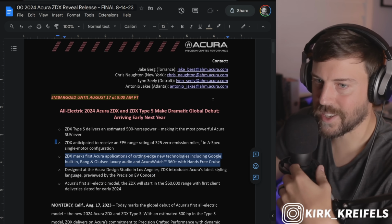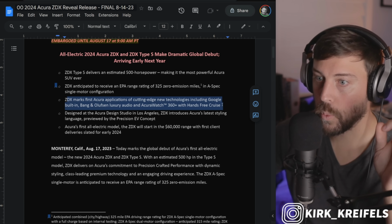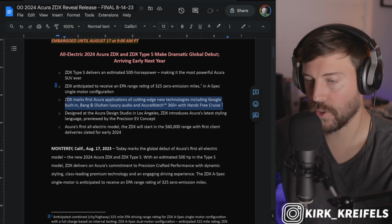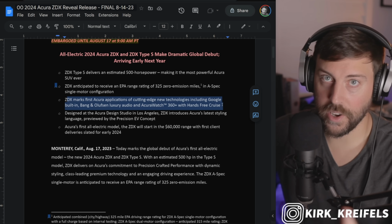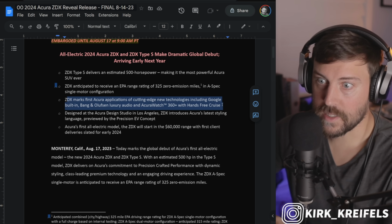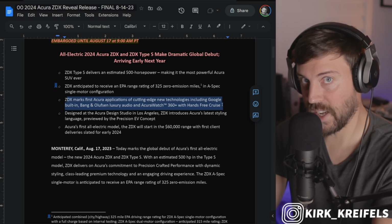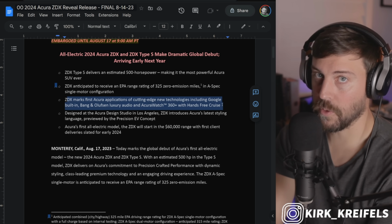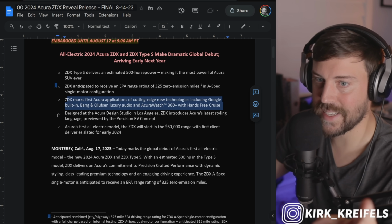All right, we also have the first ever inclusion of Google built-in. We saw that software there. Very excited for that. We also have Bang & Olufsen, like I mentioned. You also have AcuraWatch 360 Plus, with hands-free cruise. This is the first ever technology for an Acura. We see this sort of Super Cruise technology on other General Motors products, and it's going to be exciting. Acura and Honda have been developing, or should I say investing billions of dollars with General Motors for this hands-free automated software. So pretty excited to test that out.